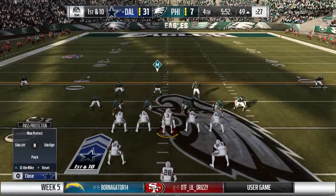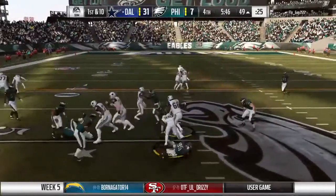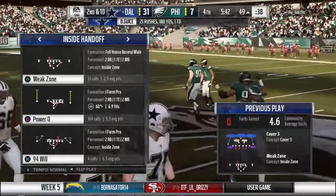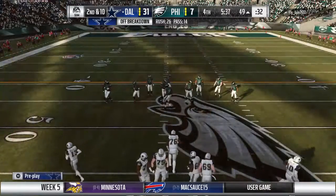Why? He scrambles and picks up a 1st down. But what else does he do? Protects himself by sliding and avoiding the big hit. Double plus, big-time play. And nothing doing. He's immediately taken down at the line of scrimmage. Officially no gain on the play, and it's 2nd down.